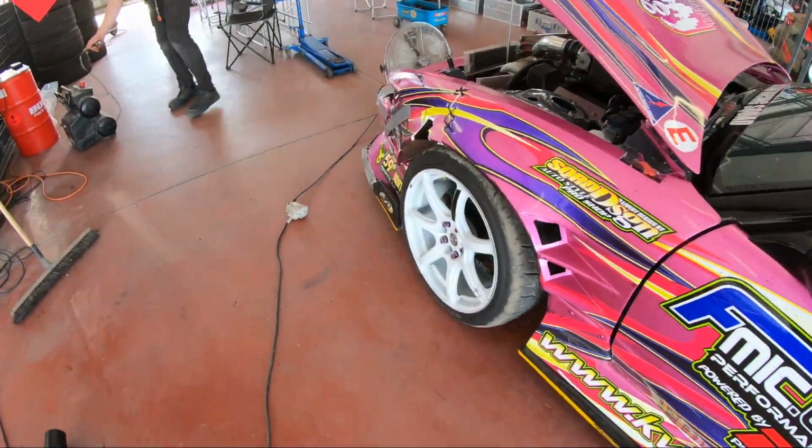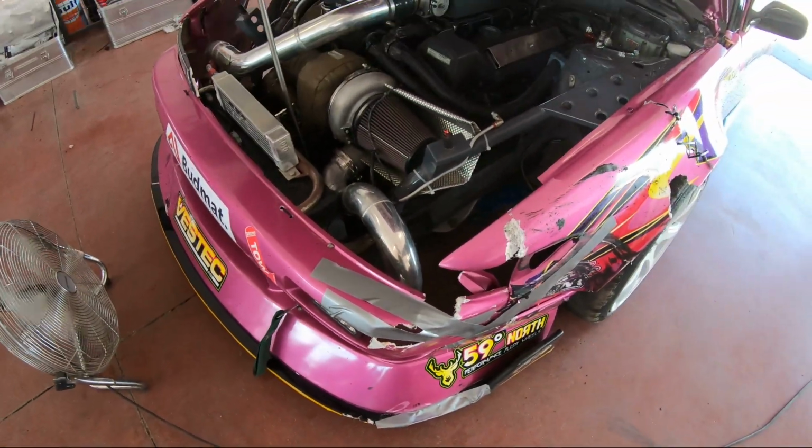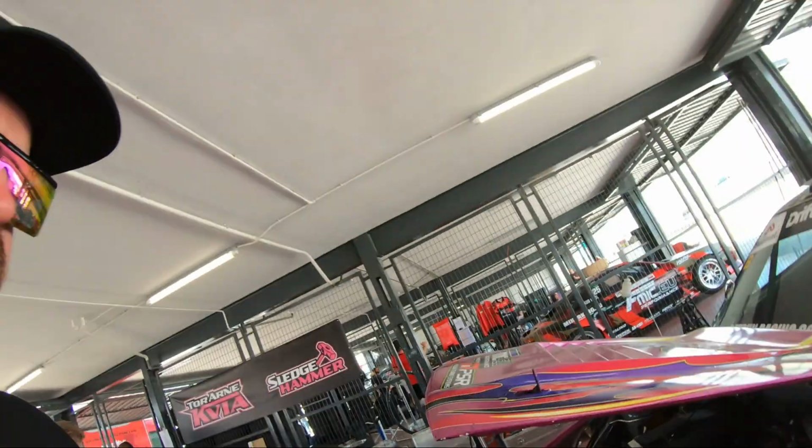Also very bummed that my car now looks terrible. So it's definitely front bumper gone, front fender gone. So we need to get Eskil in the paint booth again and paint some new parts before we head to Finland. So it's been a very expensive round for us.